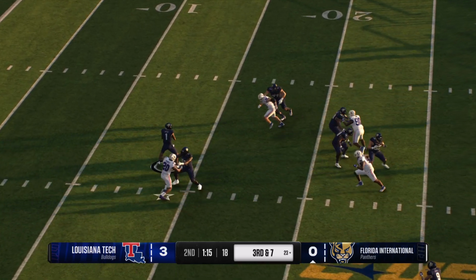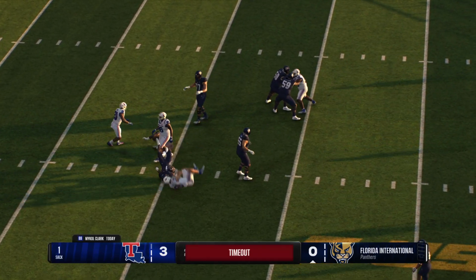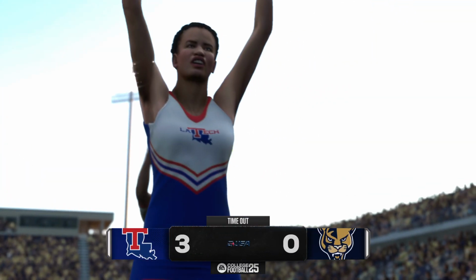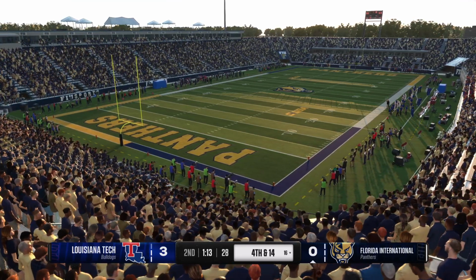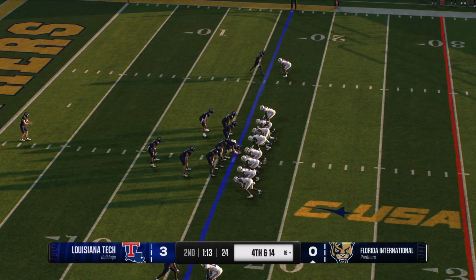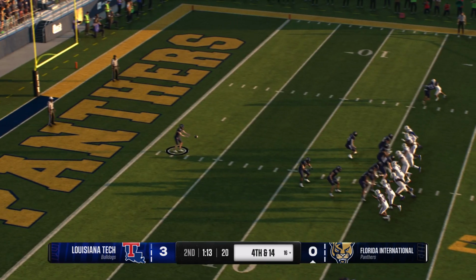From the gun, wants to pass. Pressure coming. And the quarterback is snowed under. Referee signals timeout. It's the defense wanting to make sure that they have everything just right with a big play coming. FIU will line up to punt. They'll look to pin him deep.